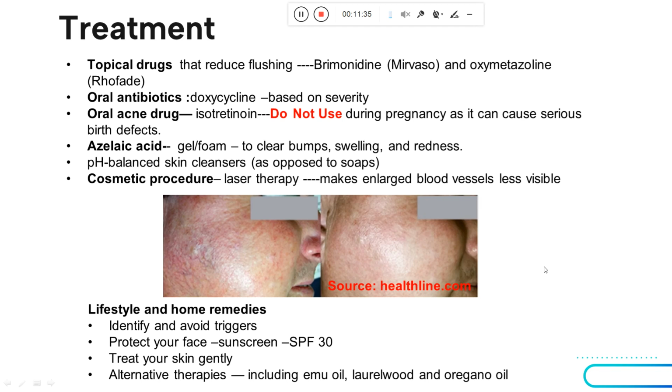Apart from that, certain times people think of having certain home remedies. Basically I just want to tell you that you try to avoid sunlight as much as possible. Try to protect your face using sunscreen, SPF 30 at least, and you should always treat your skin very gently. We have seen people that once they get pimples, they start pinching them, or they have this redness, they start rubbing their face so hard with the soap and other things that even triggers it more. Okay, so you have to be very gentle when you treat your skin.